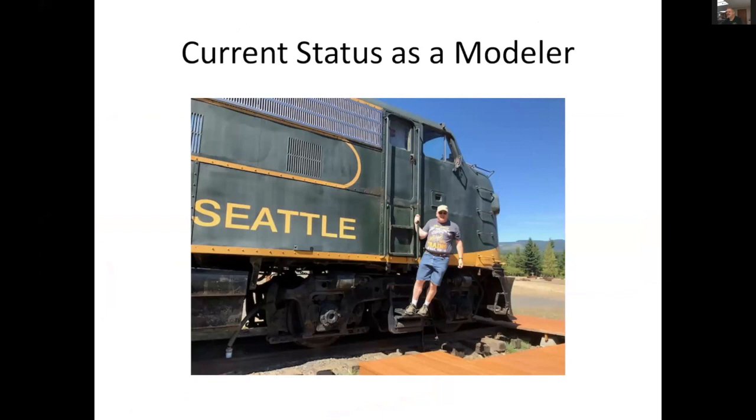Current status as a modeler, I was fortunate enough to retire a year ago. That was about 2 weeks after retirement on a trip down to the Narrow Gauge Convention in Sacramento. On the way back, we stopped and snapped this picture. Been enjoying retirement, I guess. This has been a strange year, as everyone knows. So we'll see what happens in the rest of my retirement.